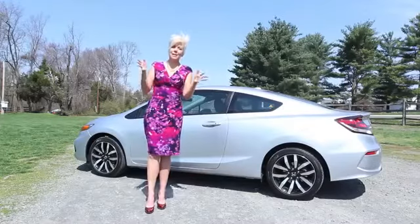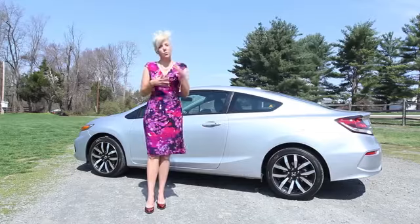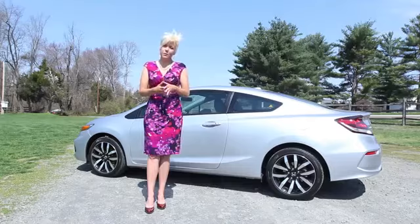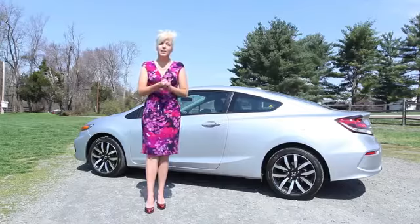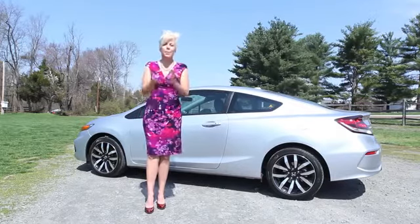While the coupe segment is not extremely crowded, the Honda Civic Coupe does stand out against its competition like the 2014 Hyundai Elantra or the Kia Forte Coupe. Coming in at $24,830 and on the TFL scale of buy it, lease it, rent it, or forget it, I have to give the 2014 Honda Civic Coupe EXL with navigation a very enthusiastic buy it.